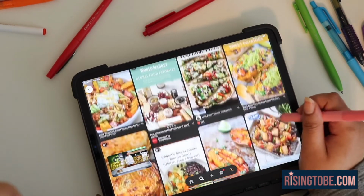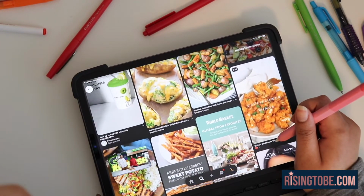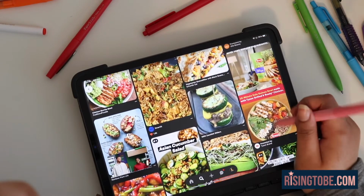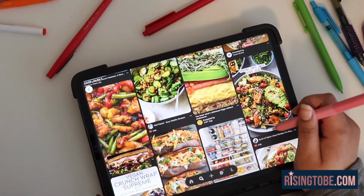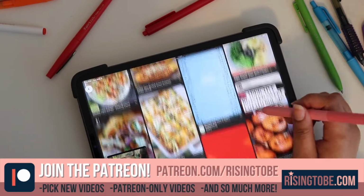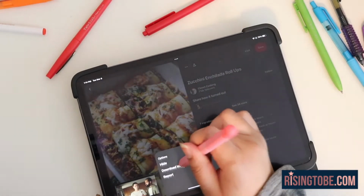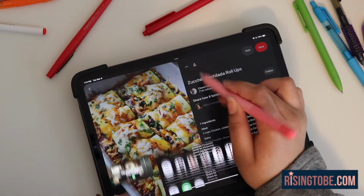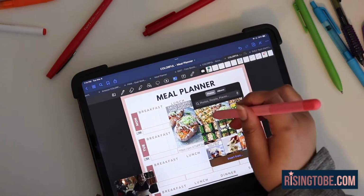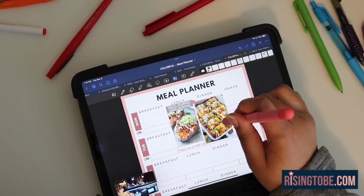Okay, what else? I think I'm gonna try this too. It's zucchini enchilada roll-ups. Hopefully you didn't just hear my stomach growl a second ago. But yeah, let's see. I'm not sure what kind of snacks I'm gonna add.